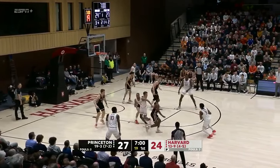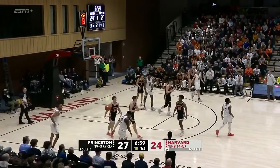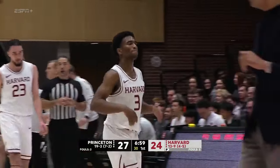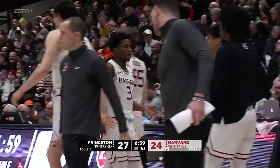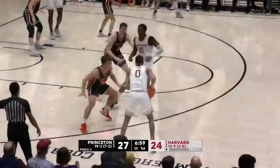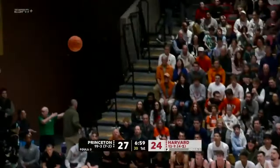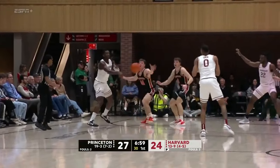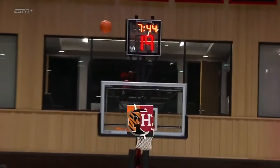Simon drives, hands it off. Nesbitt traveled. Just that little shuffle step before he put the ball to the floor. Tigers will take it back. Harvard showing no fear going at the defending Ivy League champs. Back-to-back threes from Tyler Simon, and the Crimson are within three here in Cambridge.